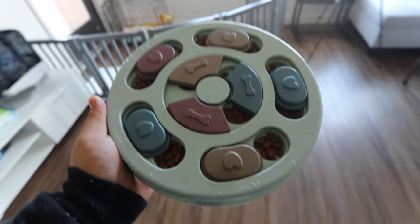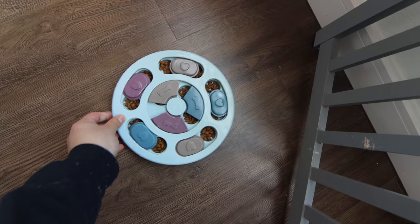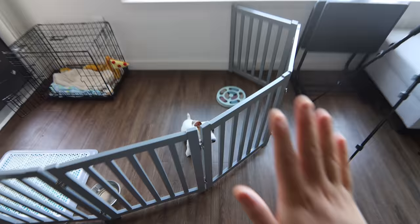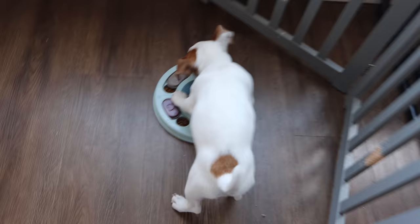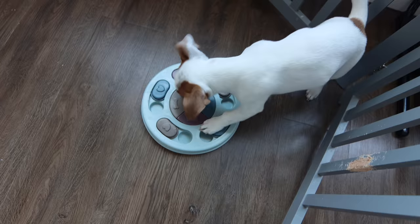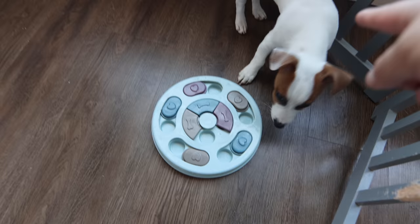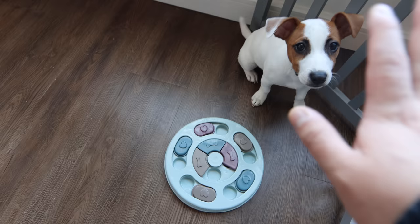Monkey, come here. Stay. We try to make it so he goes to his food on our command. Stay. Watch this. I'm gonna go far away. Stay. Stay. Go. Good boy, buddy. All right, he's gonna eat this and I'll show you when he's done. Hey, Monkey, sit. There's no more left, bro. Hey, Monkey, sit. Stay. Good boy.